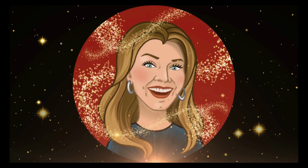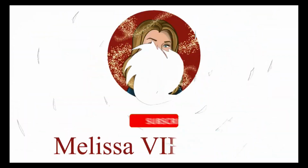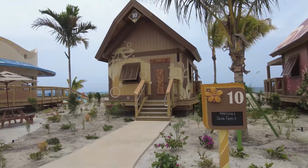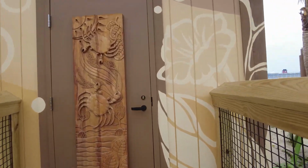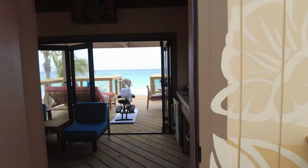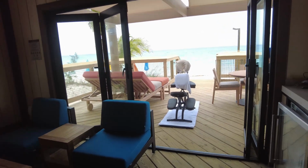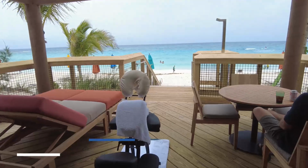Now let's go in and tour all of cabana number 10. Here we go. Wow, just wow. This is absolutely gorgeous. Love it. And did you notice this right here? We are having a private chair massage in just a moment. So, yes, let me book that for you as well.